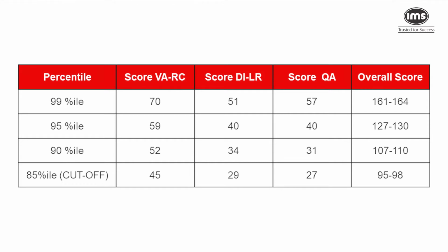Similarly, for 95 percentile, 59 in VA-RC, 40 in DI-LR and 40 also in Quant, with an overall score range of 127 to 130. 90 percentile would be 52 for VA-RC, 34 for DI-LR, 31 for Quant and a score range of 107 to 110 overall. And finally, 85 percentile would probably require a score of 45 in VA-RC, 29 in DI-LR, 27 in QA, with an overall score range of 95 to 98.